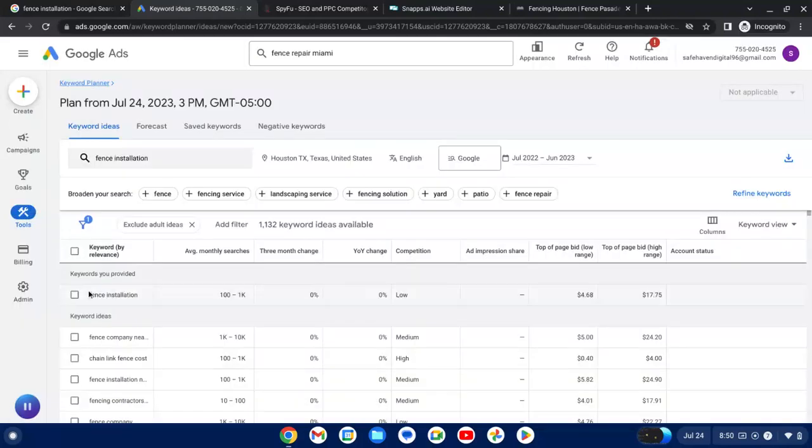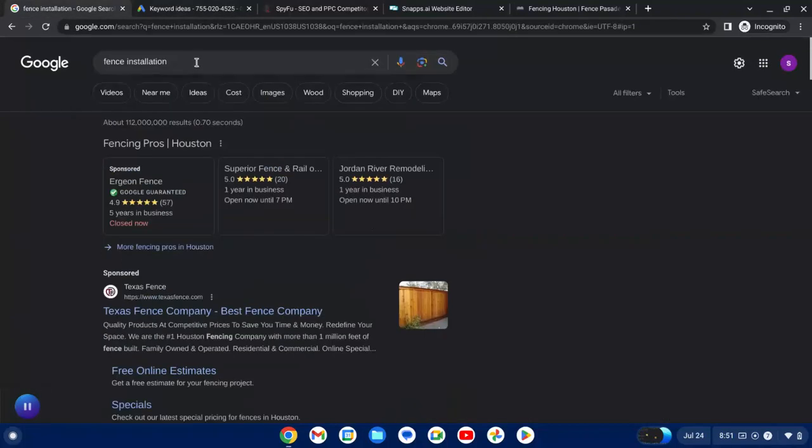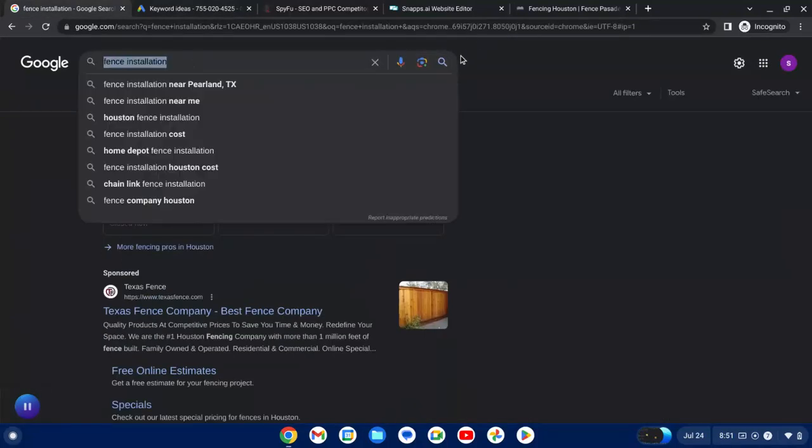Fence installation generates between 100 and 1,000 searches per month, and the cost per click is $4.68. What a cost per click typically means is that, say for instance, you go into Google, you use this specific key phrase, fence installation, and you hit search.